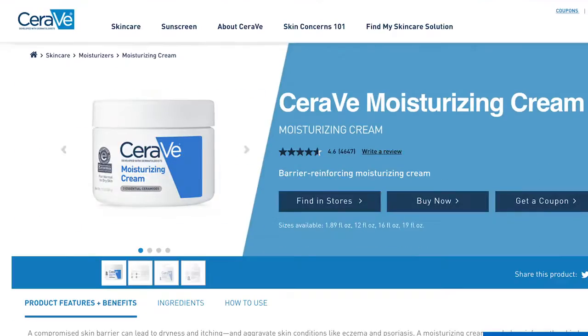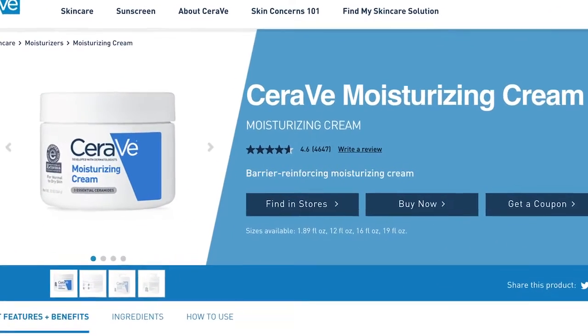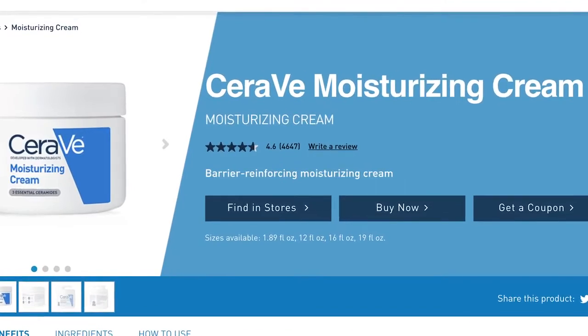So the first one is the CeraVe Moisturizing Cream, which I love because it is just your all-in-one moisturizing product. It's your body lotion, and it can be your face moisturizer as well. It's around $18 for a tub of this stuff. And I will say, while that's not necessarily cheap, you get a lot of product for your money.